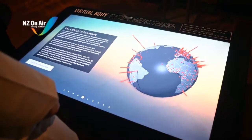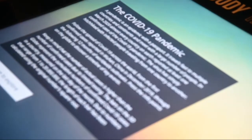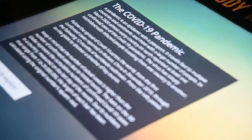A new interactive exhibit at the Otago Museum shows the damage COVID-19 can inflict on the human body and aims to encourage people to take an anti-COVID vaccine. Using 3D art to show the effects of the COVID-19 virus around the world. So there's a wonderful touch screen where you can actually look around the whole world and see the numbers increase quite rapidly through the last year.